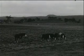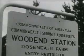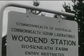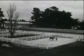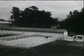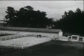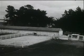They are injected with the venom in doses they can resist. Reacting to the venom, their systems build up chemical substances called antibodies in their bloodstreams. These antibodies fight and neutralize the venom, making it harmless. Safe quantities of this blood with antibodies are then drawn off the horses.